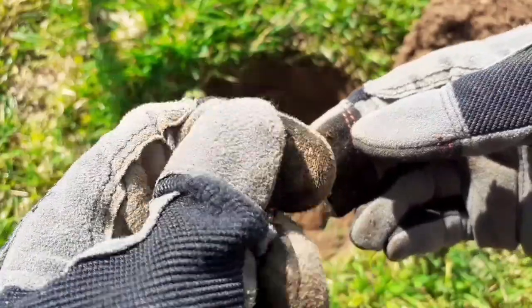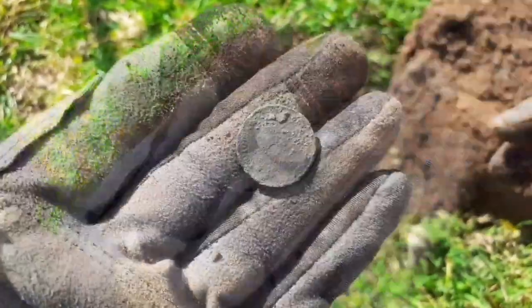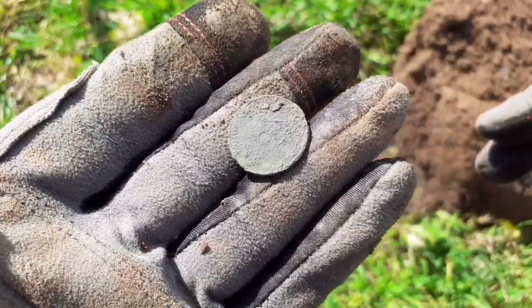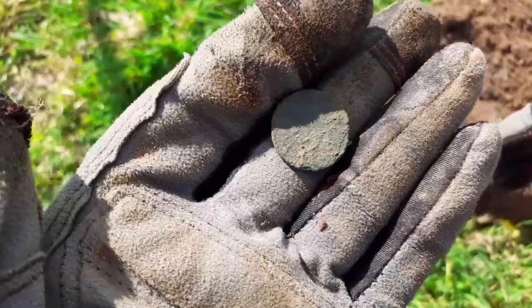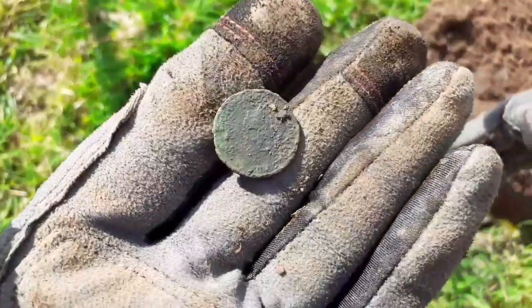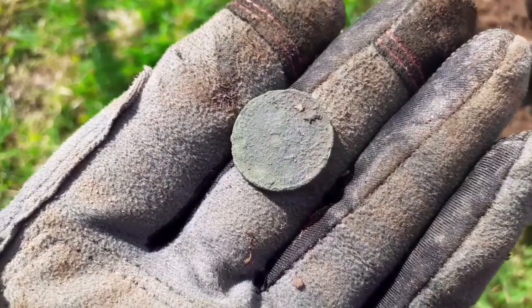Can't quite tell. Well, might need a bit of a clean up and I'll come back. Well, it's not the best condition in the world, but it is a Victoria farthing. You can just see a little bit of Britannia there. It's proper knackered, but it's a coin, my first coin today, so I'm well happy with that.